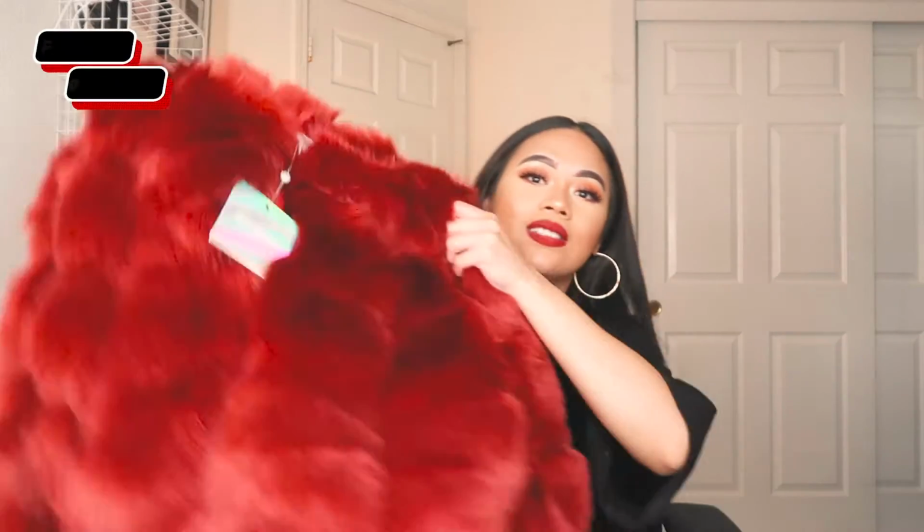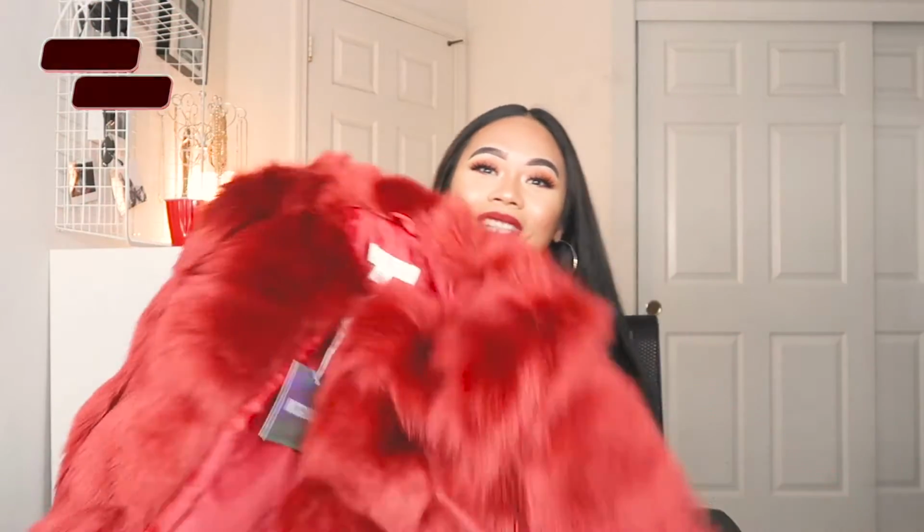I don't necessarily have to wear this for Christmas. It could be New Year's, Valentine's Day, or wherever I'm at and I want to look fashionable. This is definitely something I'm gonna wear and bring with me. So it's really cute. I like it.